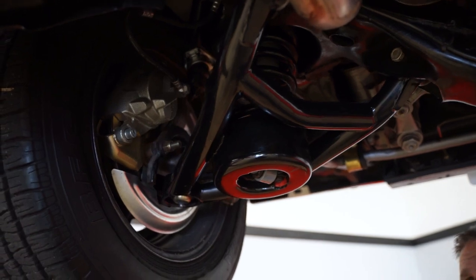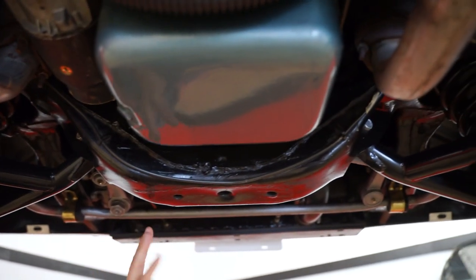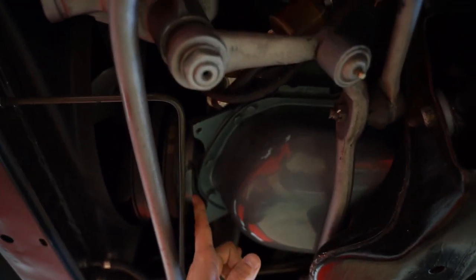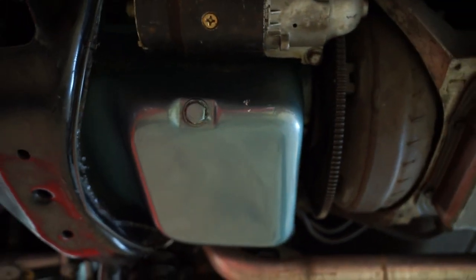Front disc brakes. Huge oil pan. You can't really see, we'll check out the front here because you can see the front. See how nice that paint is on that pan and on the side of the block? Nothing's leaking out of the front seal there. See how nice the paint is on the bottom of the pan there?